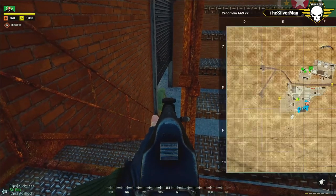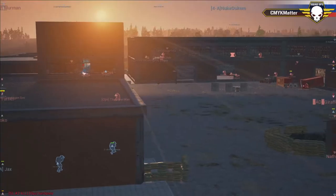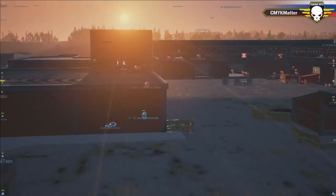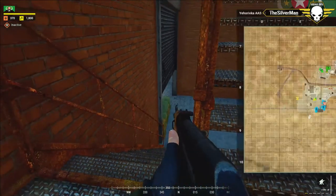It didn't go off. Silverman pushed through the center of this building here. You can see him on his screen. Shots coming in just above him. They take down Agalok, who was his friend up above him there. Agalok going down, unfortunately.